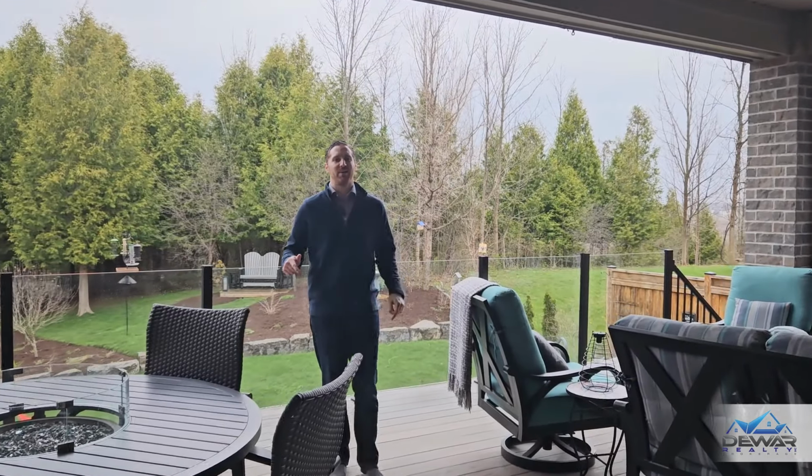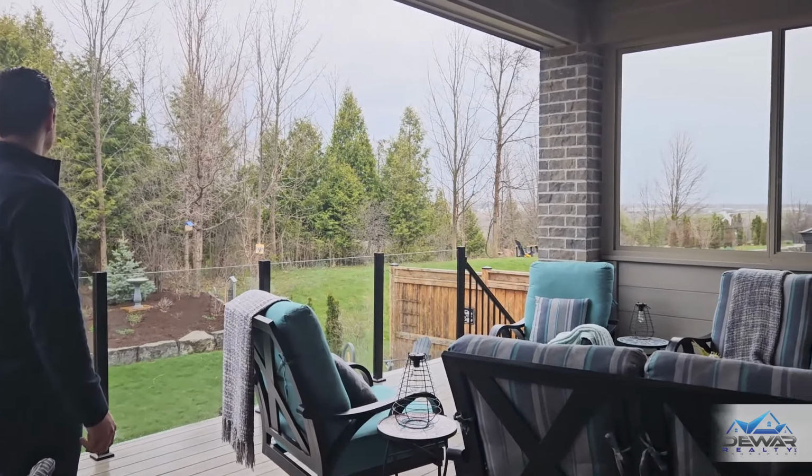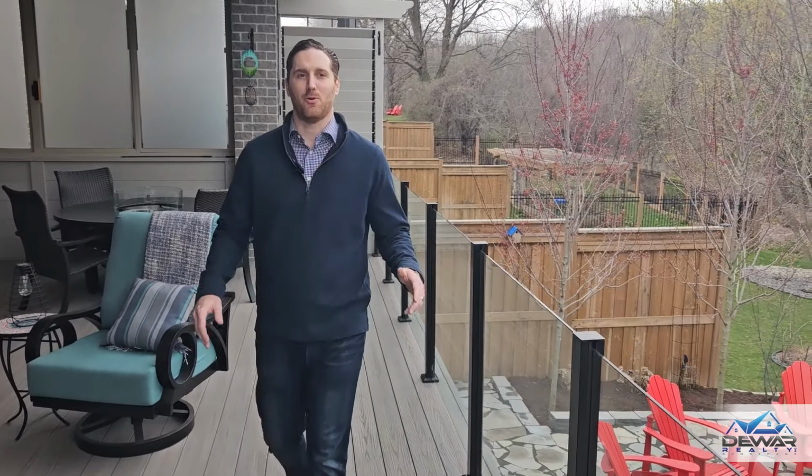It's raining outside, but not on your covered deck. And when the weather clears up, you'll have several different zones to enjoy in your backyard with total privacy.